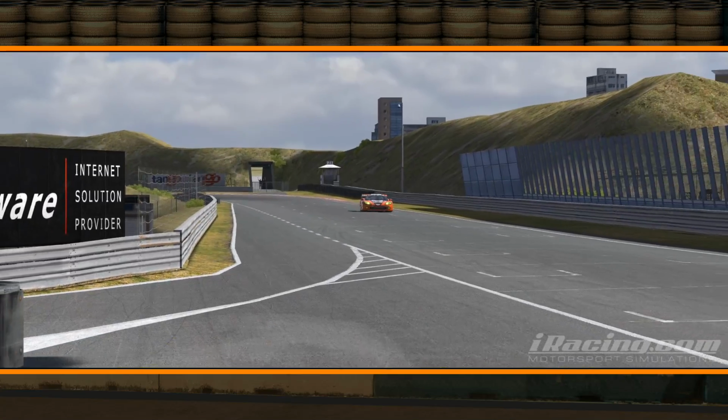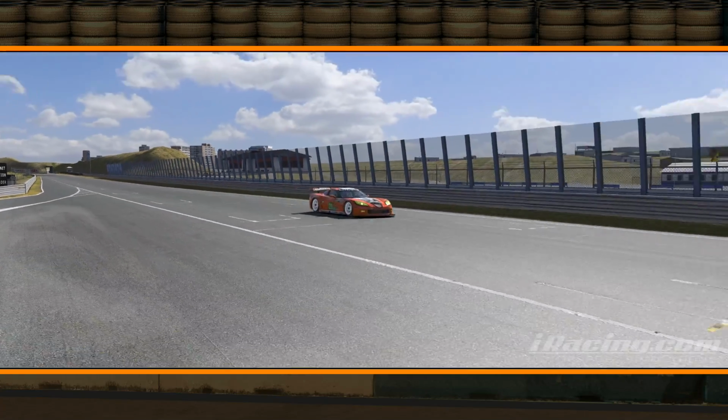I remember driving around Watkins Glen and trying to get that thing to power up coming out of the boot. That really tight left-hander, second gear corner. It was. I can imagine. Yeah, it was very difficult. So yeah, I drove that car.